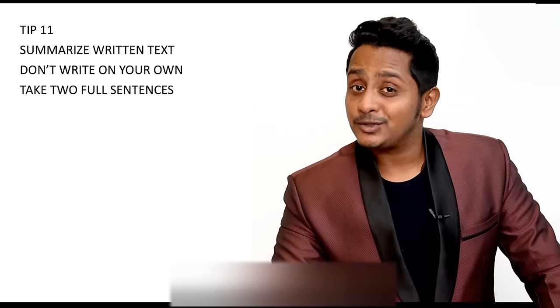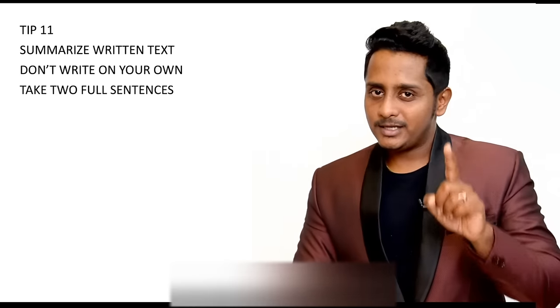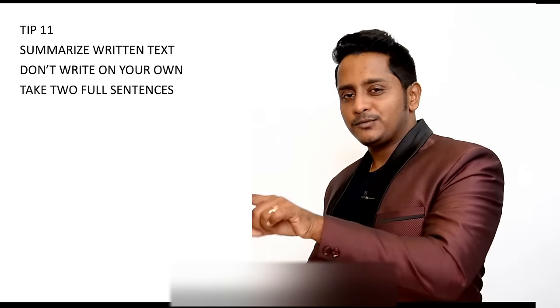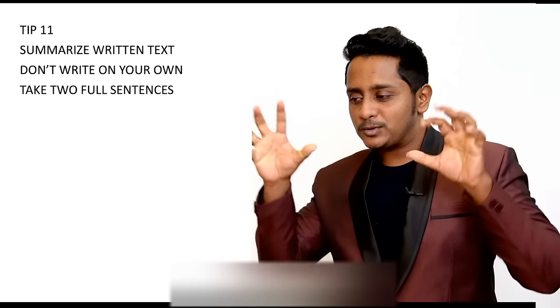Take two full sentences, not half. If you copy half, it becomes a grammatically wrong sentence. Copy after a full stop, till the next full stop. After that full stop, take one more sentence, till the next full stop, and copy.